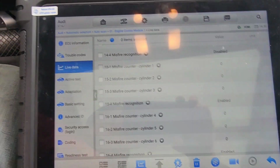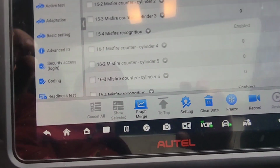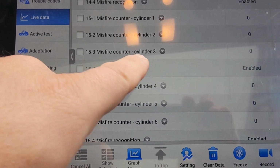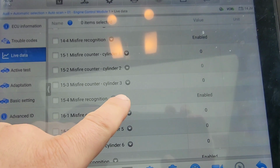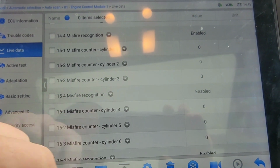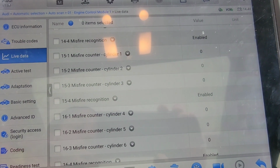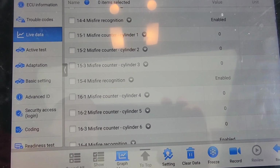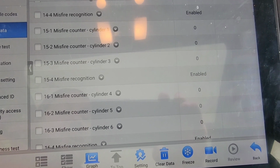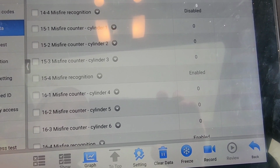Just so I can show you here, you see there was a misfire counter triggered in history, but it's not active anymore. So this is also the second proof that it's the actual high pressure fuel pump when you don't have the specifics.